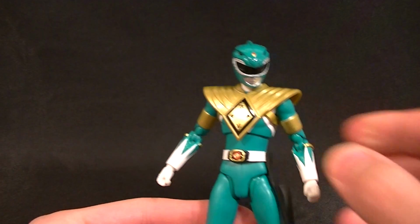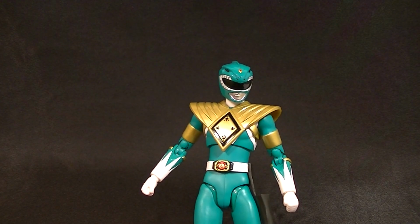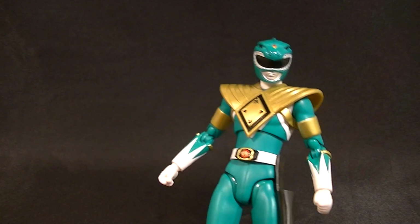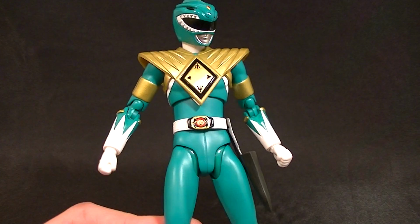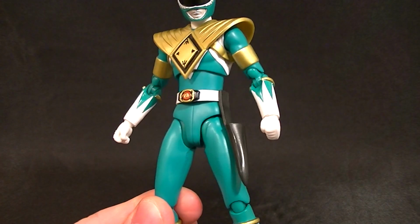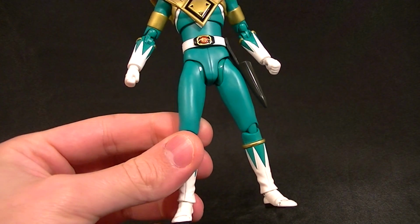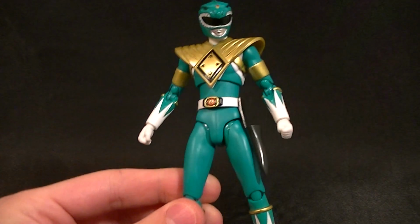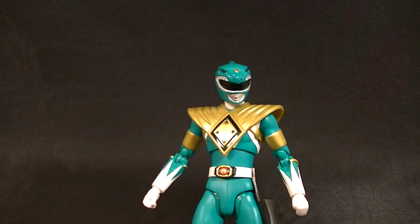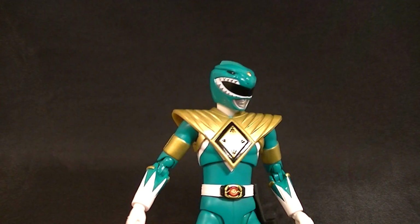He comes chock full of accessories. There's tons of different parts with the Dragon Dagger and the whatever that other sword is called, and all the different Thunder Slingers and things like that. He's got tons of accessories. The paint apps are good. Displayability is good. Range of motion is fantastic. Really, the only downside to this guy is a little bit of a lack of rangeability or posability in the ankles, but other than that, he is just about the perfect action figure, and at the price point you get him for, you really can't beat it.